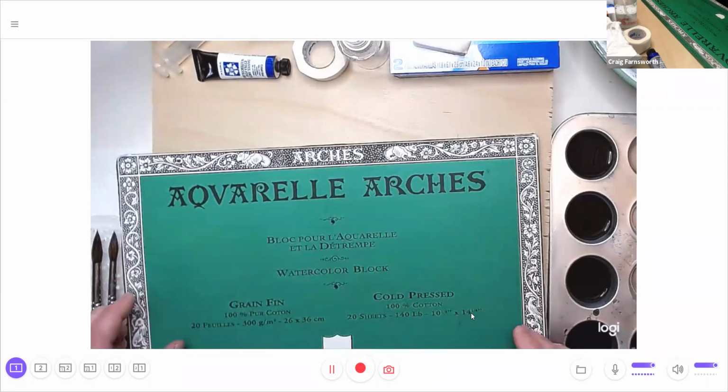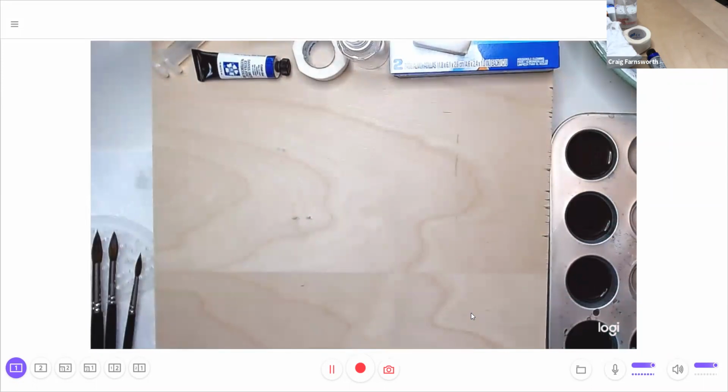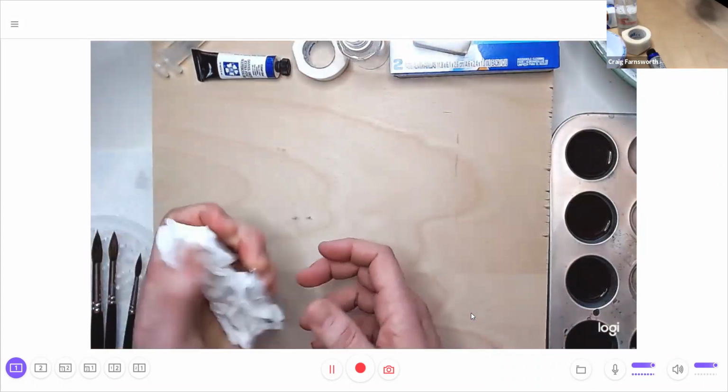And you can get those at an art supply store too. So anyway, that's the kind of paper. And then some other supplies here before I get into the brushes and so on. Paper towel is going to be very handy, so I want to have that nearby.